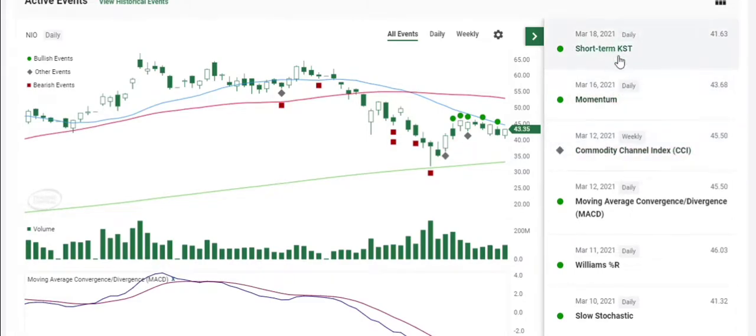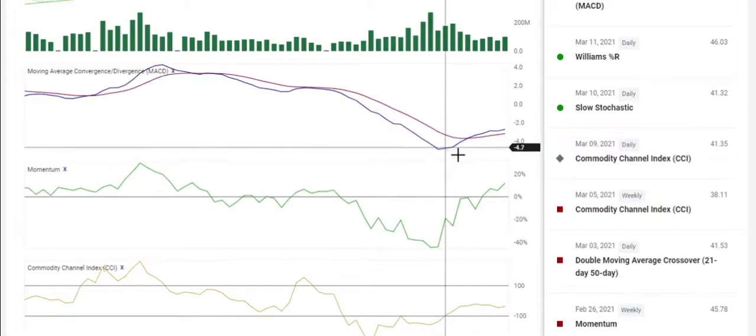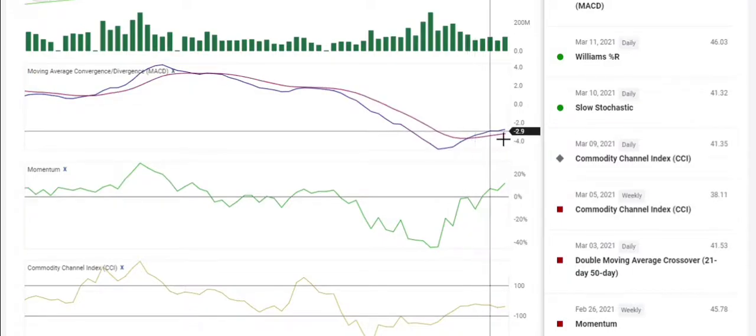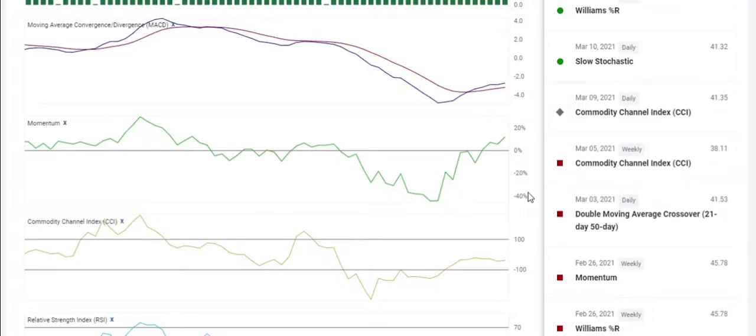There were two bullish indicators triggered last week. You can see here, and all the lower indicators are still showing an upward trend in reversal. The MACD did cross the average line. I believe that was last week. But it's still well below the zero line here. So it has a lot of room to go up before it's in positive territory. But for now, at least, it is showing a sign going up.